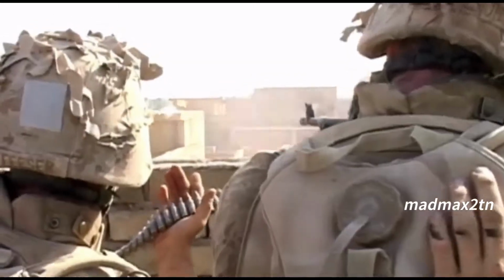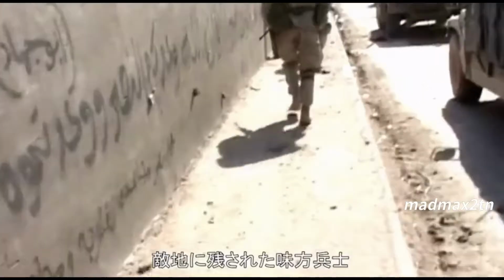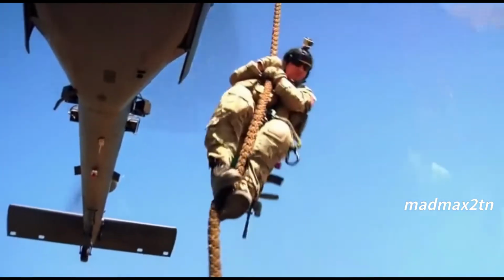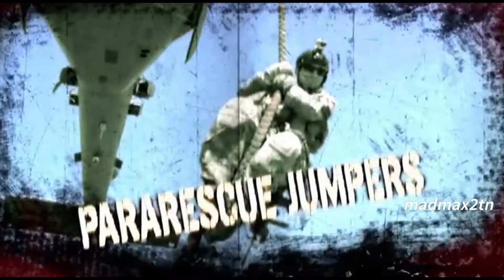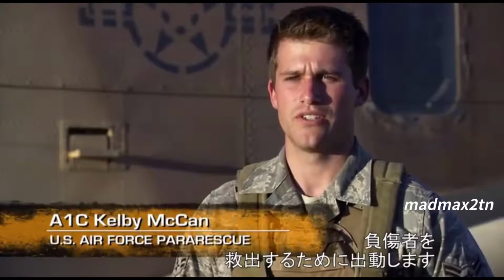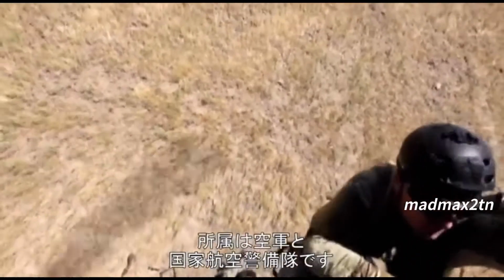Each branch of the military has its own special operations forces. But when men are down behind enemy lines, there is only one group called in to get them back. They are the Pararescue. No environment is too high, too deep, or too extreme when lives are on the line. Our whole mission is to rescue those who are injured down behind enemy lines and get them out. We go anywhere. The Pararescue are members of the Air Force and Air National Guard.